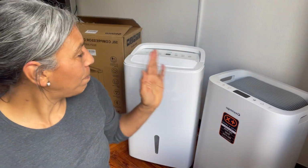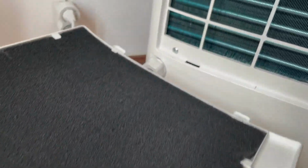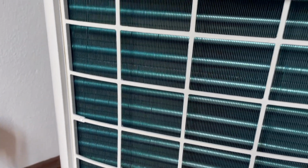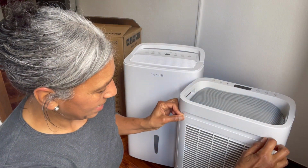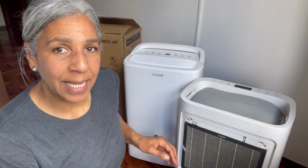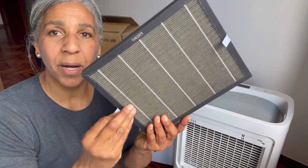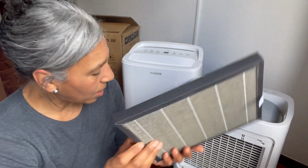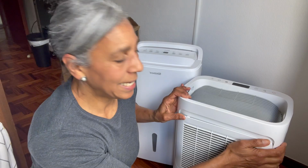Filters. So these both have a pure air filter for the quality of your air, as well as just dehumidifying. And this is my one. You just easily take this off, and that's the air filter there. It's carbon. Sometimes I just give that a little vacuum because it does collect a lot of dust.